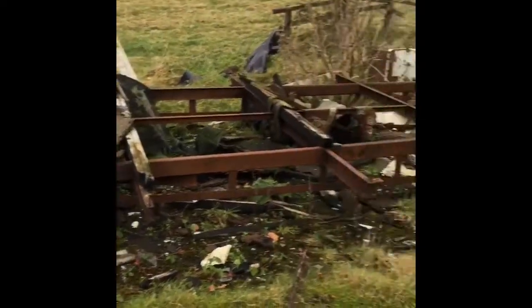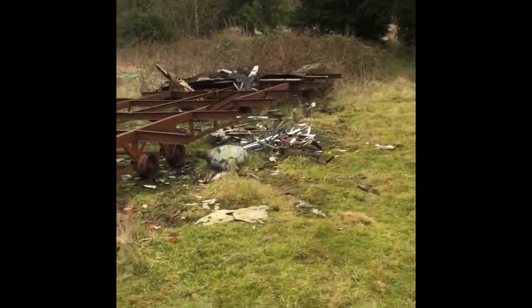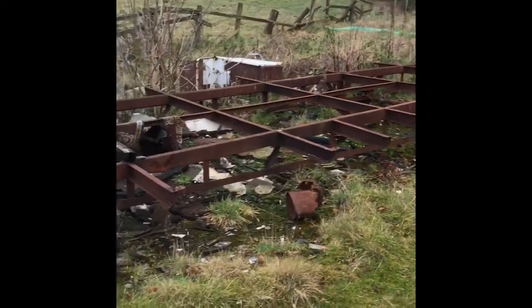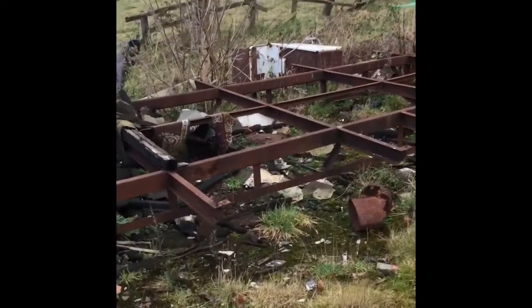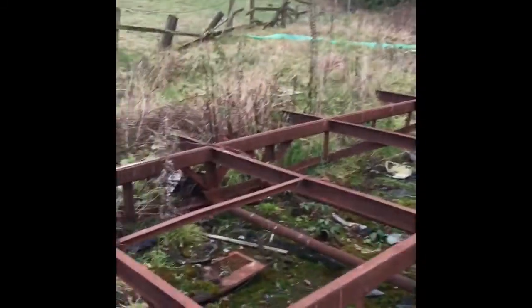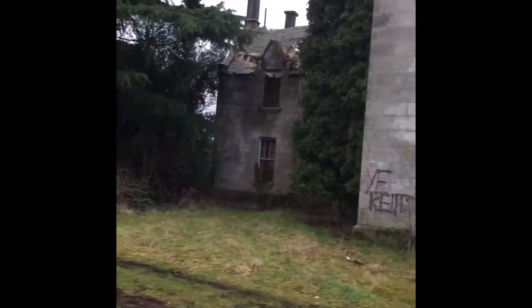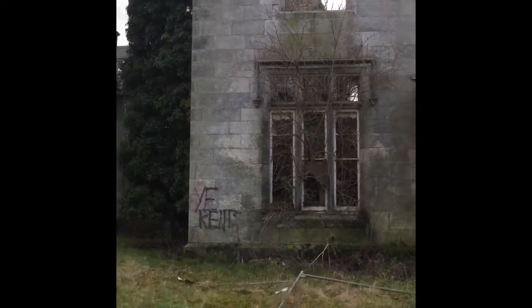This is a remnant of the static caravan that sat outside. You can tell it's not much left, it's been burnt very badly, and obviously kids have been around. And I think it's more or less what the farmer has, he has problems with the kids. There's been a few collapses, so there's roofs going in.